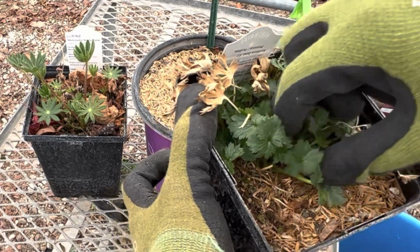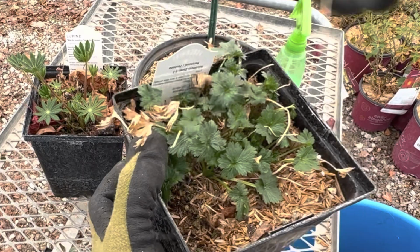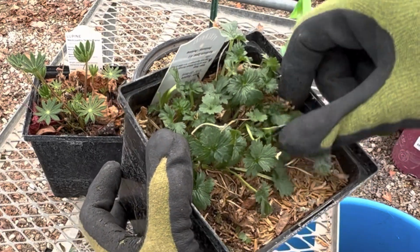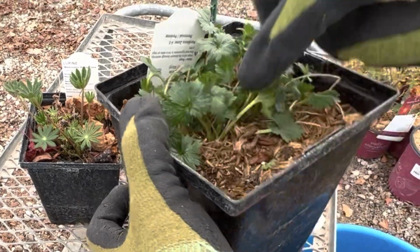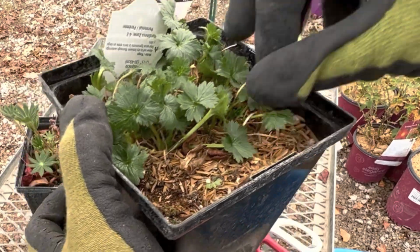The nice thing about getting them now before the growth gets too big is it's a lot easier once you get more growth, especially when you're dealing with things like grasses. It can be very, very hard to get the dead stuff out without harming the new growth. So this is kind of good, and you can see there's lots of growth coming in down underneath. So now we're giving it lots of space.